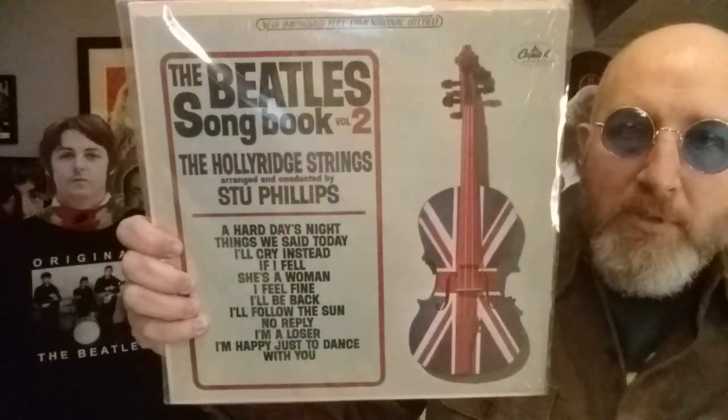Then you have songbook number 2. Whole different series of songs. Great stuff, really fun stuff to put on and relax and mellow out to, and just, you know, if you're doing something else, you have this playing in the background, the Holly Ridge Strings. It's fun, it's just fun music. I love different variations on my favorite music, such as the Beatles and other artists. And Stu Phillips and the Holly Ridge Strings, they really do a bang-up job, so you might want to check some of these out.